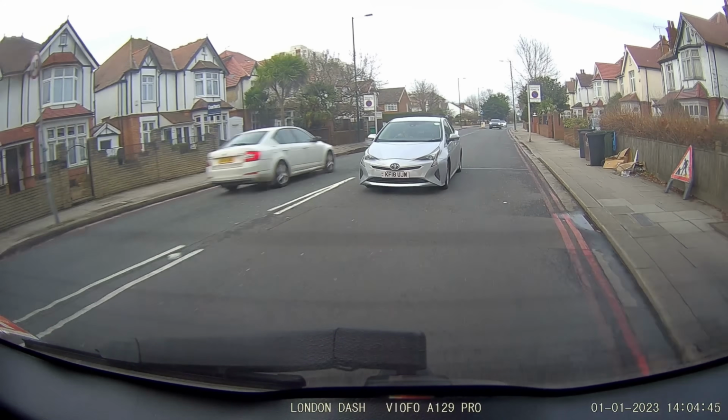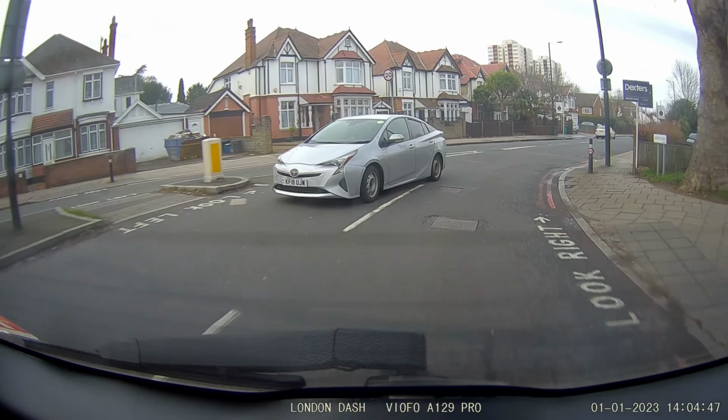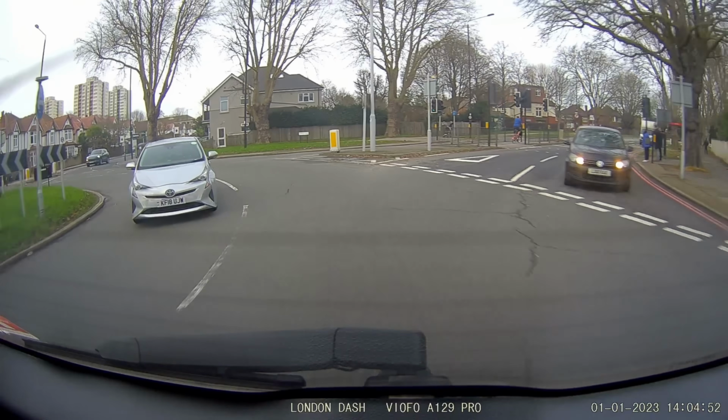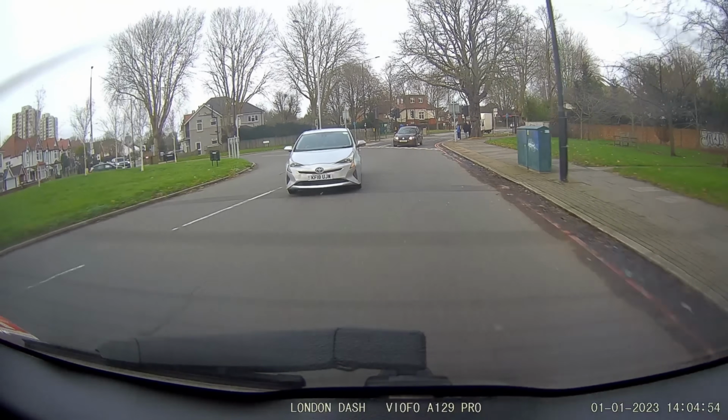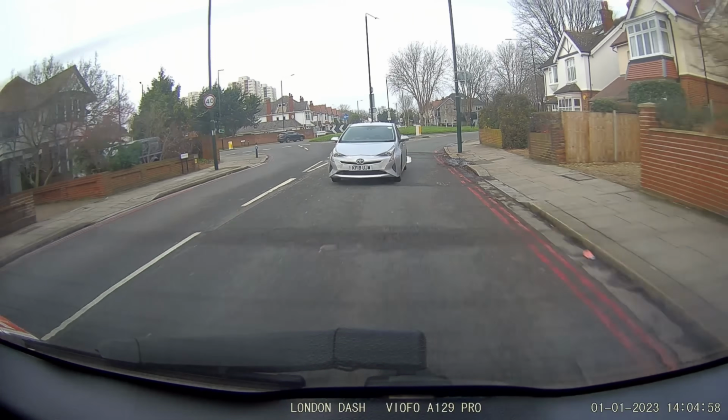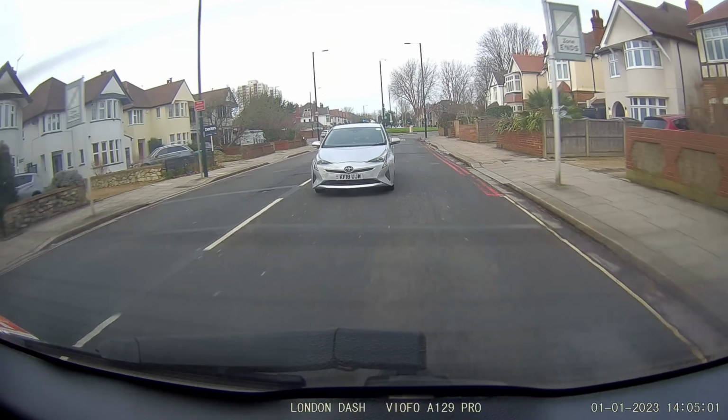And as we come up to the roundabout here, he gets into the wrong lane to try to overtake me, but he hasn't got any speed at all. So he's out in the wrong lane there. They just cannot do it, can they? They just cannot get in the correct lane. All they know is speed.